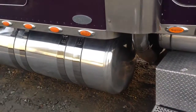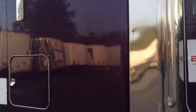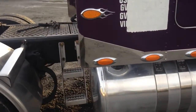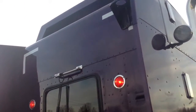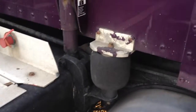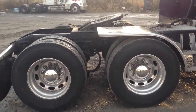Steps are nice and level. The housing to the exhaust is in good shape. It is a dual exhaust. An aluminum fuel tank, probably 150 gallons. The exact size will be listed on my website. And let's take a look at the rear of the unit. Steps are nice and level, and so is the aluminum decking. You can see it has an air ride in the cab. Looks like it has half fenders.